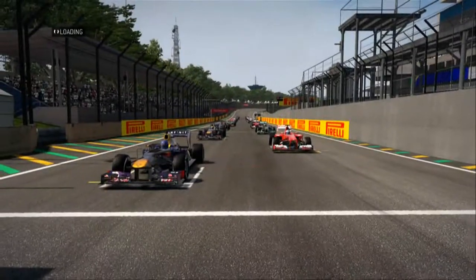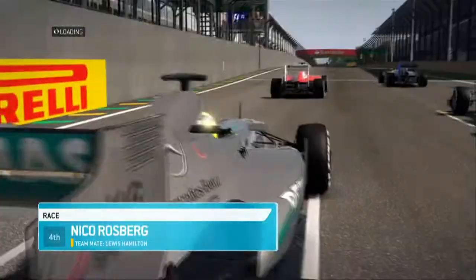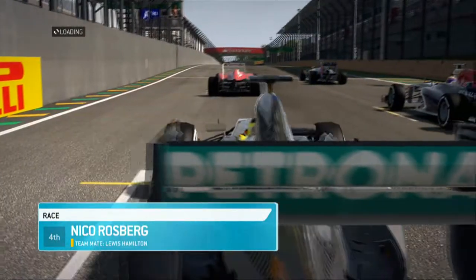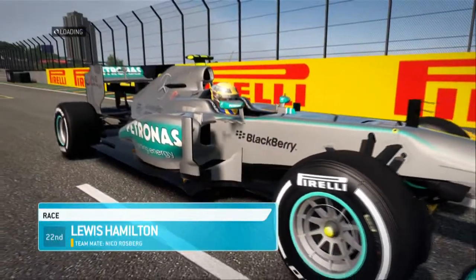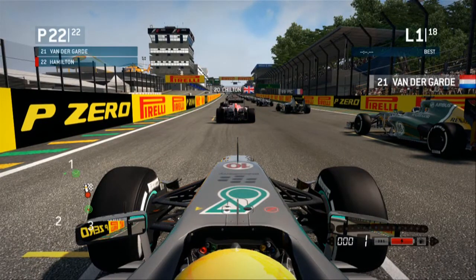Here we are then on the grid for the Brazilian Grand Prix. It's Sebastian Vettel on pole position once again, but it was close to Fernando Alonso, so I'm not expecting him to run away just like he did in Japan. Nico Rosberg fourth, and us of course at the back. I think it's Guido van der Garde once again to our right, and Max Chilton ahead. A good qualifying from Bianchi, out-qualifying the rest of the back markers.